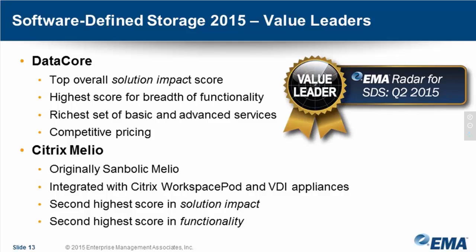So the first thing I'll talk to is the value leaders, and first I'll talk about DataCore, which was really at the top in overall solution impact score, and how they achieved that was really with the highest list of services that they supported, and also the widest breadth of products. SAN, NAS, the ability to take direct attached storage and network-based storage, and aggregate pools across both. It really offered a great capability of aggregating all that storage. Also, DataCore, interestingly enough, had a very attractive price compared to the other vendors, which I found interesting given the strength of their offering.